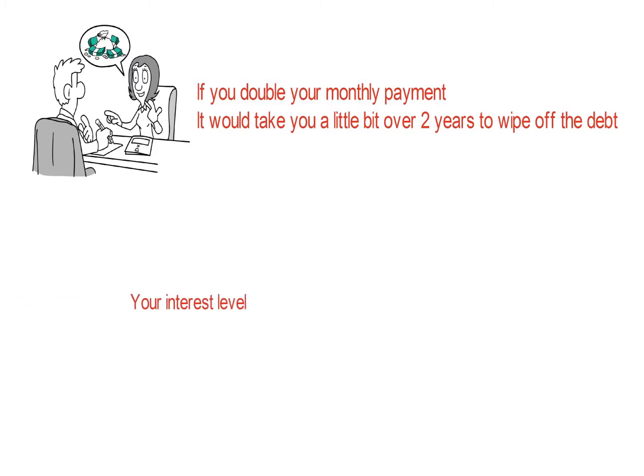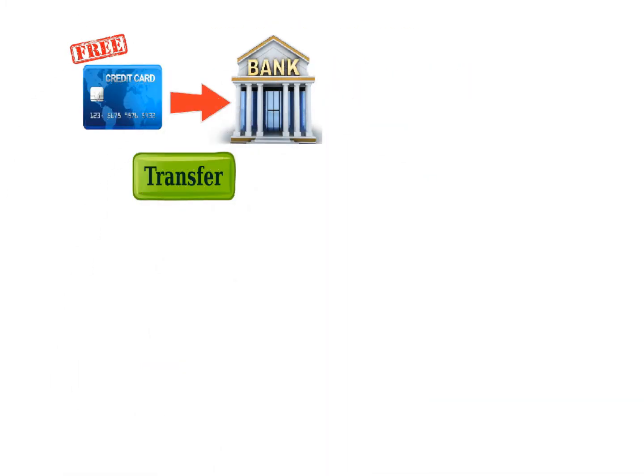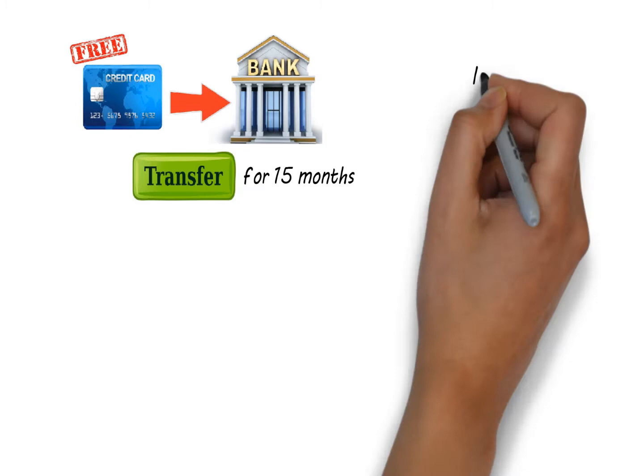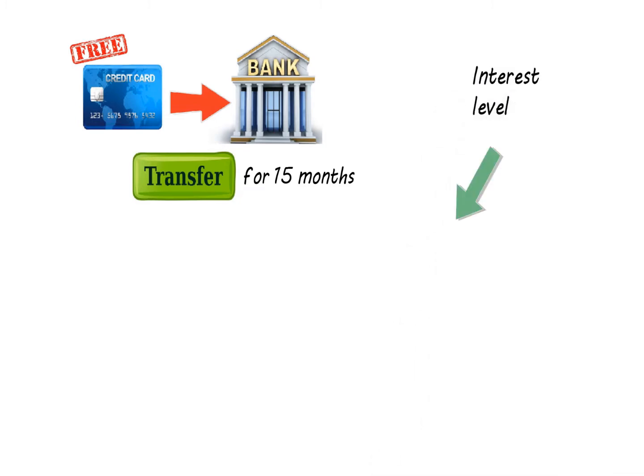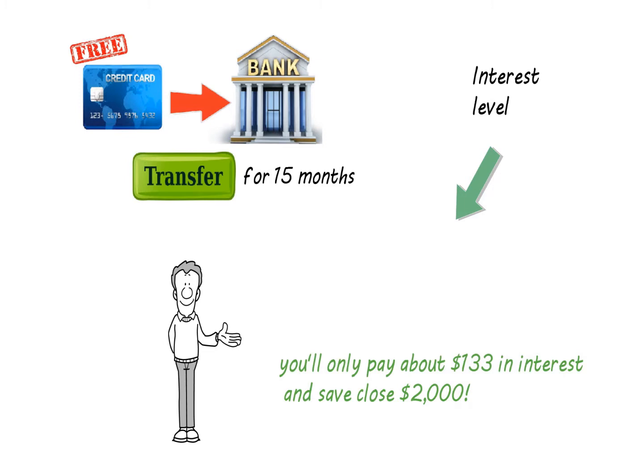If you transfer that balance to a card that offers 0% interest for 15 months, the figure will go down. We'll tell you more about the 0% offer in a moment. Suppose that you can continue to pay twice the minimum amount, you'll pay off the debt in 22 months. The other good thing is you'll only pay about $133 in interest and save close to $2,000.